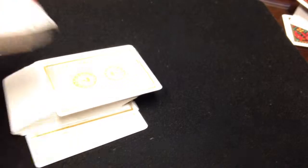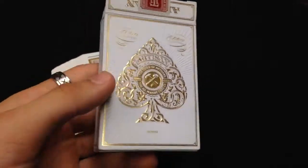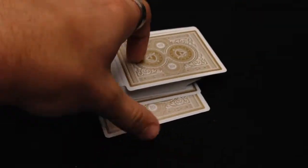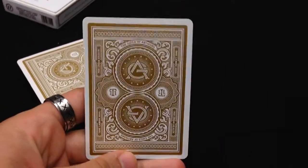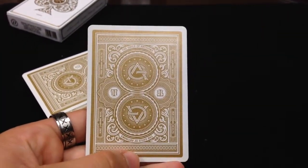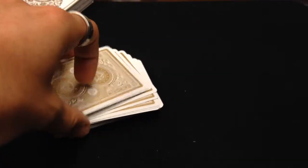So moving on to number 2 is the white edition Artisans. I love these. It's by Theory 11, and it's just a great back design. It's actually pretty good to do Street Magic with because that gold just pops, and it's got that sort of metallic ink, as you can see in the light, and it just looks great. It really does.